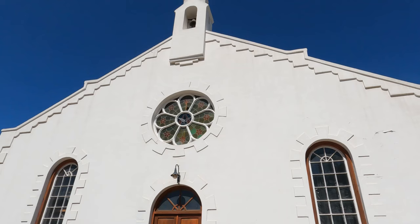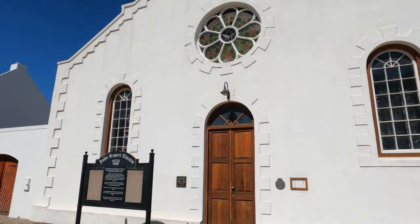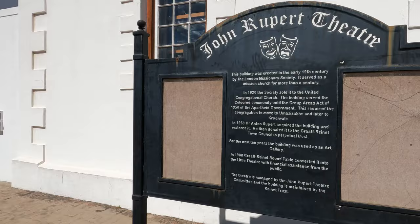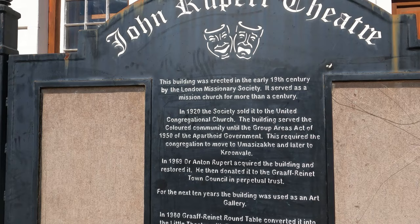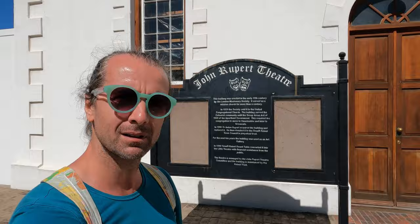Yeah, I've arrived here at a theater. So, the John Rupert Theater. And there's some information here. So there we go. This building was erected in the early 19th century. It was a mission church. And then in 1920, the society sold it to the United Congregational Church. And the connection to Dr. Anton Rupert, he was a very famous businessman here in South Africa. He bought this building and restored it.